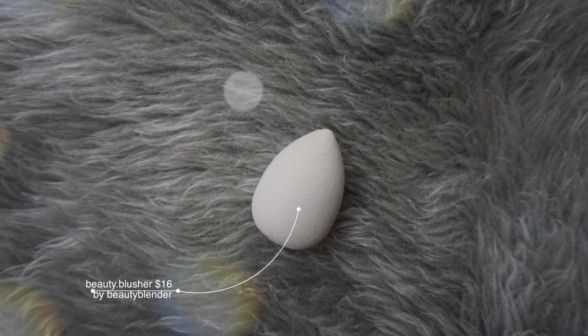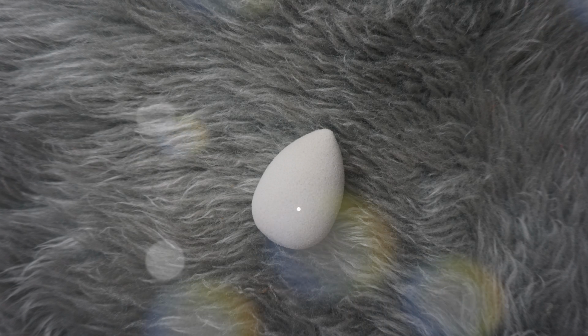The next item is not a skincare or makeup item. It's actually a tool, and I was really excited when I saw this. It's dirty right now, but this is the Blush Beauty Blender. I was excited because I did buy the micro mini little sponges, because I felt that was going to work really well for blending out the concealer under the eye.